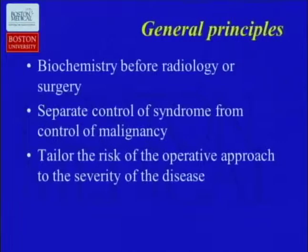The general principles that we use when managing these somewhat rare tumors are listed here. This concept of biochemistry before radiology or surgery is really important. And we've all seen these situations where we get led down the garden path. The patient has some symptoms of hypoglycemia, and there's a question of whether they may have an insulinoma. And so somebody gets imaging before confirming the biochemical diagnosis. And it leads to problems, because then they find a little lump in the pancreas, everybody assumes it's an insulinoma, and we get the cart before the horse. So best practice is to get the biochemistry workup confirmed so we know exactly what we're looking for before we start doing the radiology or certainly any operations.